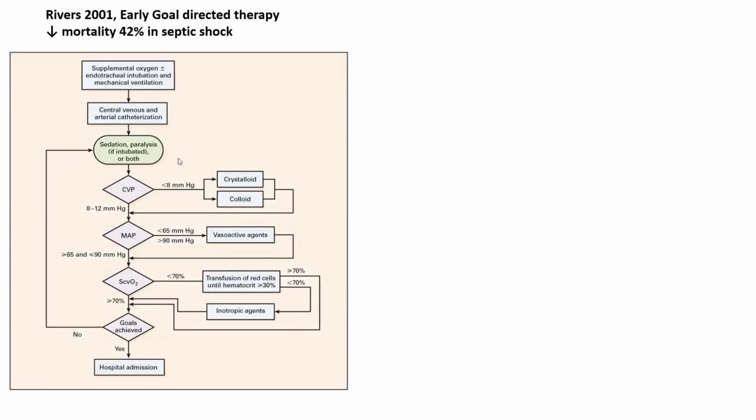Septic shock has been well ahead of cardiogenic shock in terms of standardized algorithms. The first such algorithm is this landmark paper by Rivers in 2001, which established that early goal-directed therapy reduces mortality dramatically in septic shock. The main message of that algorithm, now we know over 20 years later, is that what improved outcomes was the rapid escalation in therapy in septic shock using 3-hour benchmarks.